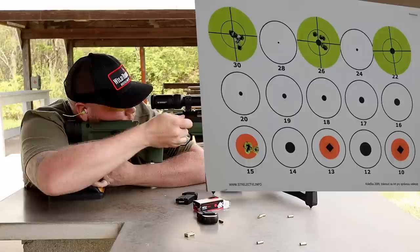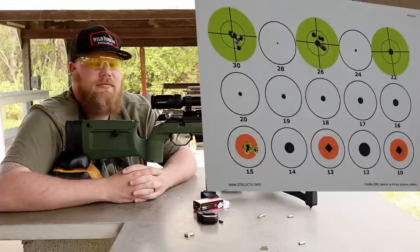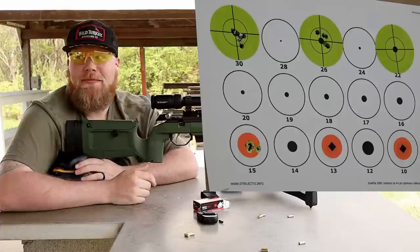I don't know, John. I think there's something to that aim small, miss small. You notice that the groups on the green target are a little bit more open than the ones on the 1-inch orange target. That's true. Yeah.